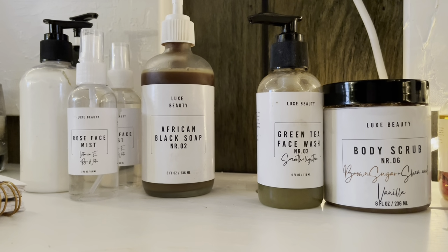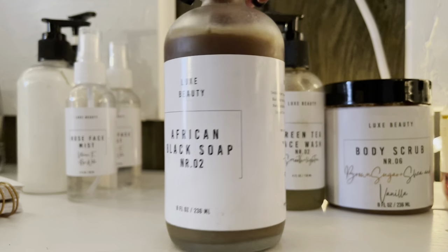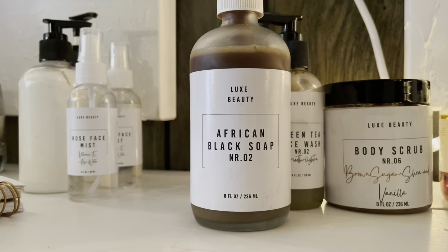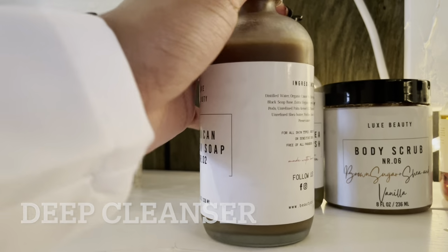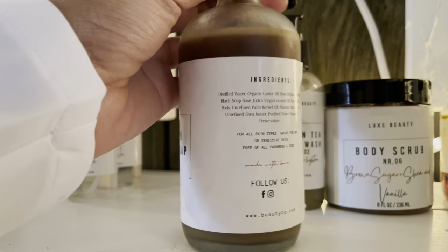So you guys, we're at my favorite. Like, we're at my all-time favorite. So this is the luxury African black soap. Okay, you gotta put luxury on that because it needs its crown, because it's just that. It's so luxurious that it literally clears up your skin. Any acne problems, any dry skin problems, any dark marks, African black soap is the way to go.